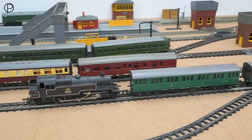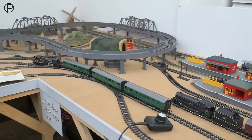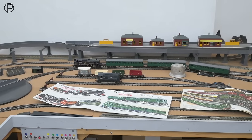Well, that was almost the end, and I forgot about all those station buildings I'd been fiddling around with over there and completely forgot to mention them. And then I thought we should probably have a look at a couple of the other catalogues as well. So I got those out there.